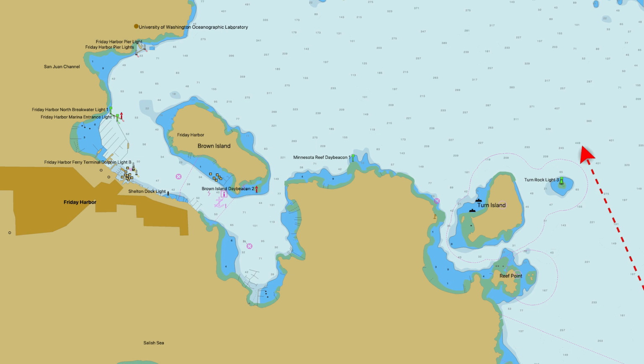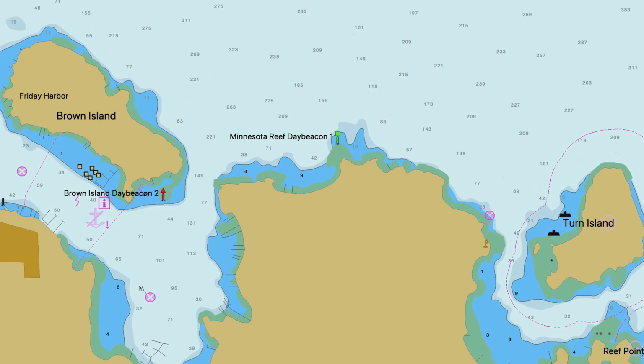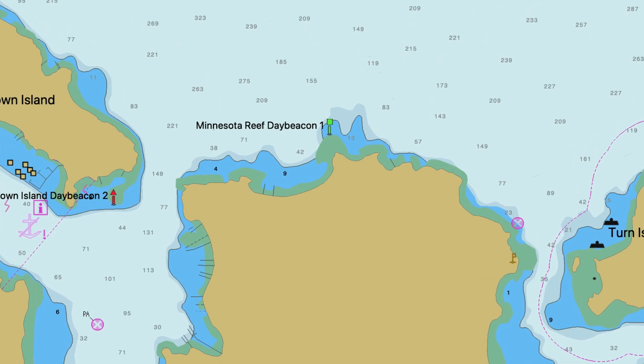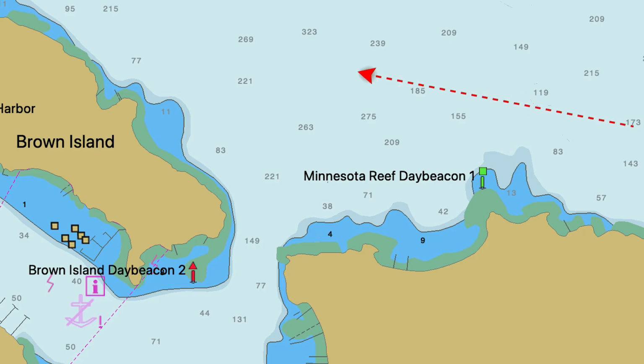And then once you're past Turn Island, heading west, you want to stay about half a mile off of San Juan and Brown Island, just to be sure that you don't get caught up on the Minnesota Reef. Minnesota Reef is marked with a green day marker, number 1, and it's a pretty significant one, so you want to stand off a little bit as you're entering Friday Harbor.